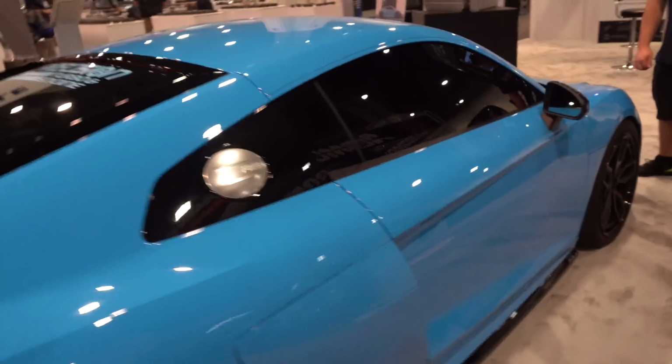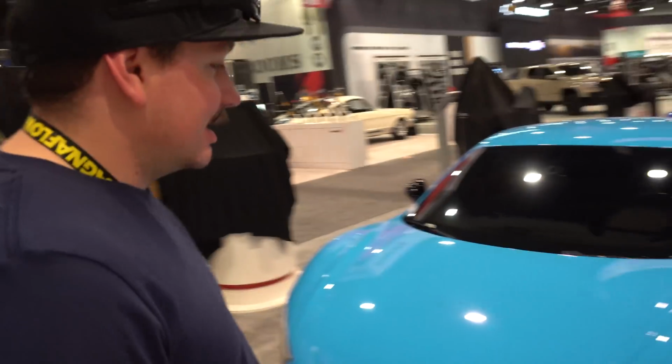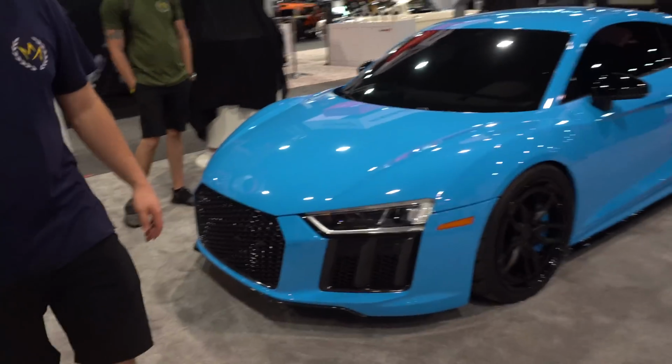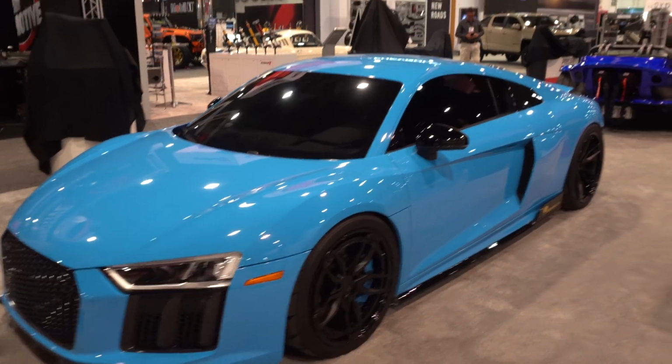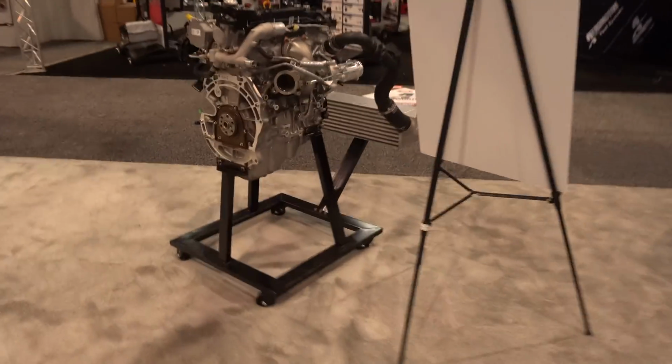I like this color, like Miami blue. So my opinion on this is, I've been in the automotive community a long time, and I'd say this color on an R8 does it. It's doing it. Let's go look at some more things that are doing it.